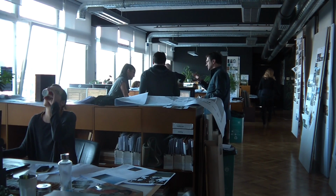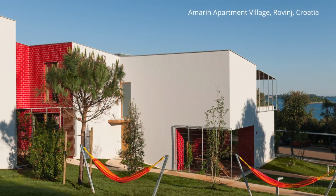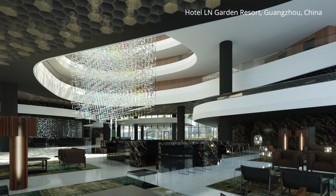We started this company 21 years ago, still as students. We won one competition for the hotel next to our office, and the building was never built, but the competition left us in our property, and we were very slowly starting to work on small things like interiors and family houses. We select any collaborator that is best for the project.